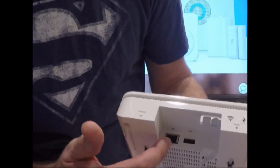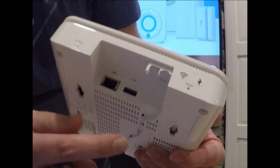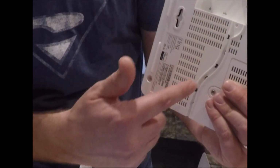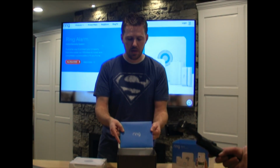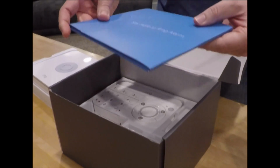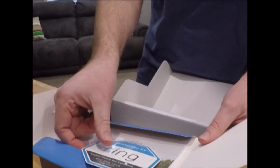And there's Ethernet connection as well, so if you decide to go hardwire connection, you can see where the power connects over here, and you can have a couple choices to run the cables up or down. But then you can see that there are some instructions here, and just a really nice matte finish on this. It's just really high quality.